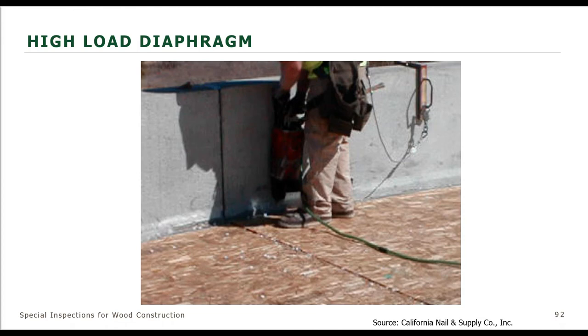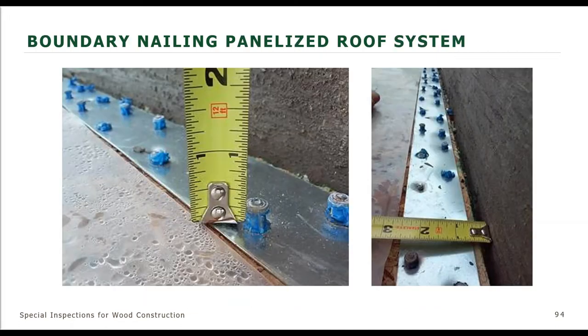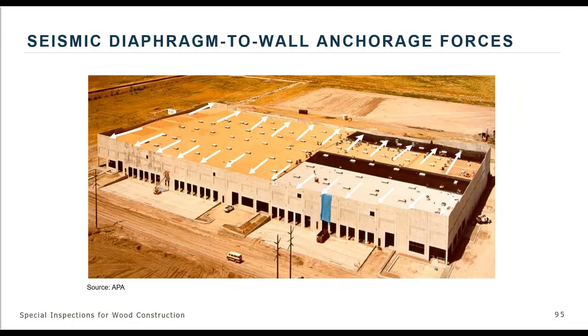This one shows a concrete tilt-up panel where the framer is installing the nails, or actually in that case, it was shot pins, an example of a typical panelized roof system. And this happens to be shot pins that are being installed through this strap, through the wood structural panel into a steel ledger. And you can see from special inspection or even structural observation where the penetration of the nail has not met the requirements. So all of these shot pins are not meeting the required embedment.